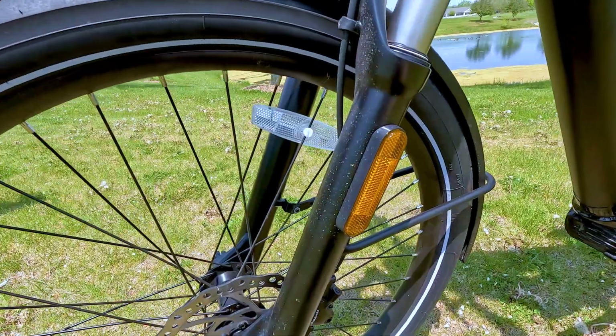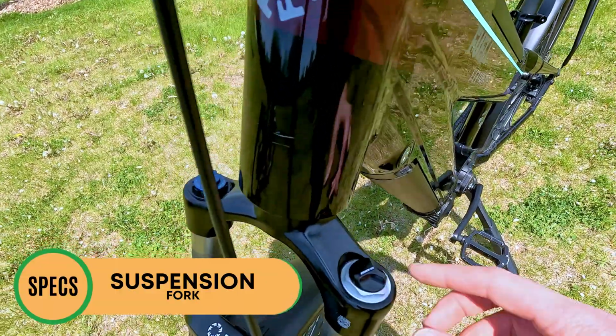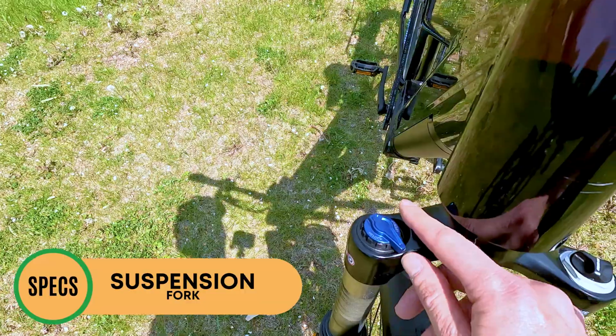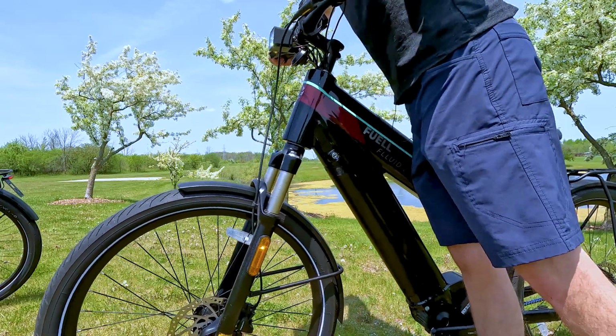We have reflectors located on the front suspension. This is a SR Sun Tour front suspension fork, and it is an air fork, which is a higher quality component, and it does have a lockout on the right. I'll go ahead and push on the suspension so you can get an idea of what to expect.